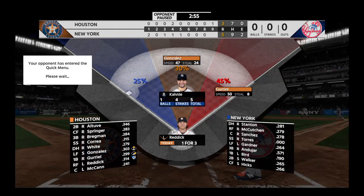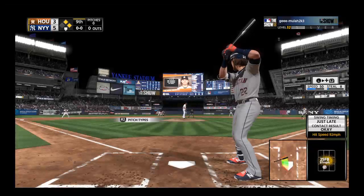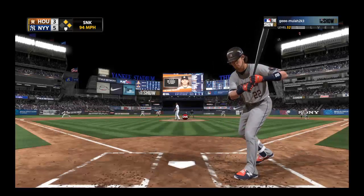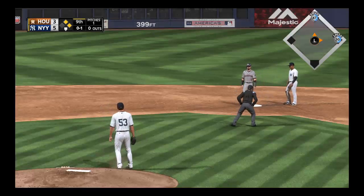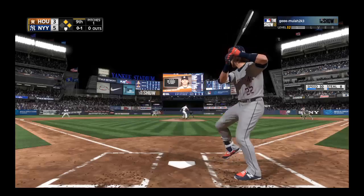Digging in, Josh Reddick. It was a single for him in his last at-bat. Zach Britton takes the ball now in inning number 9, looking to close the door. Sinker's in there, no balls and a strike. Pickoff move to second, and he will thankfully make it back to second as he almost got caught out there.